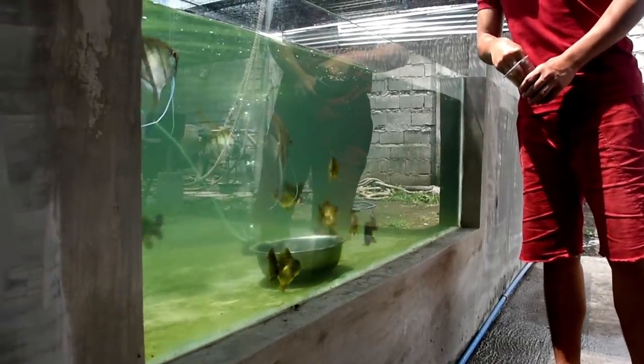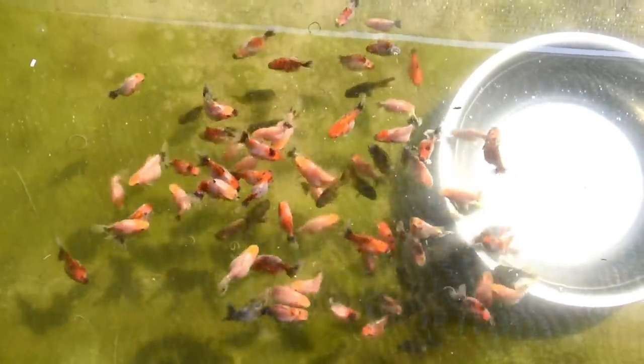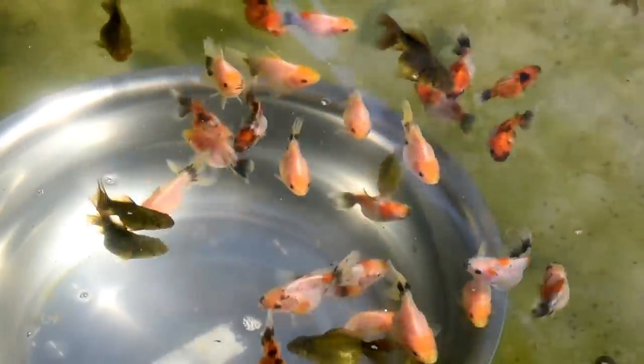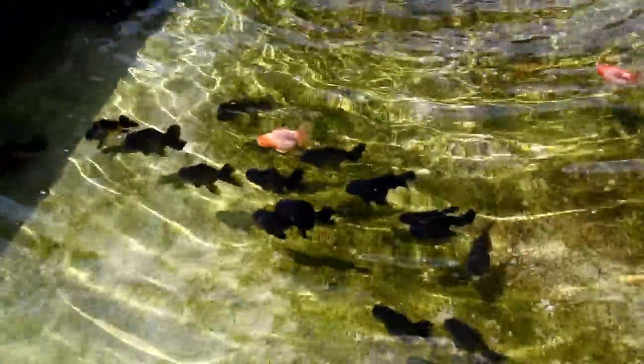Here in this farm, all the fishes are from my nursery farm. I have a smaller farm where we take care of the fries. Dito na sila ginagawa. So pag-abot nila ng juvenile, around 1.5 or 2 inches, we will transfer them here sa mas bigger and more advanced na facility for the grow out.